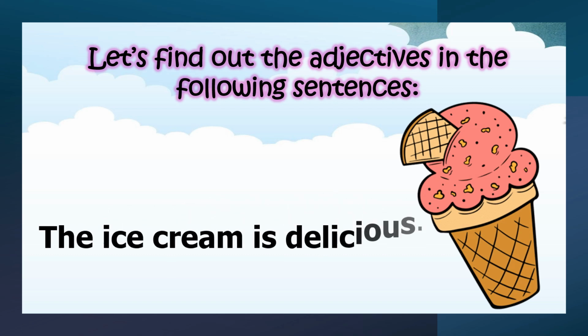The ice cream is delicious. Here the word delicious tells about the taste of the ice cream. So delicious is the adjective here.